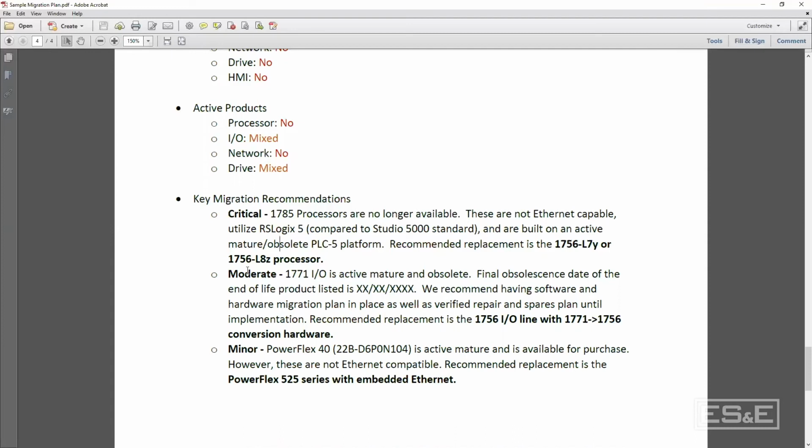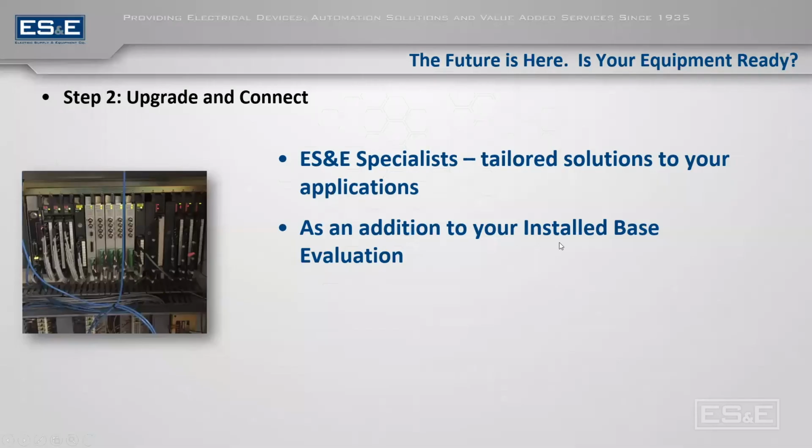So for example, a very critical recommendation is the processor itself is no longer available. It's not Ethernet capable. It uses older software, and it's built on an obsolete platform. So it's going to give a recommended upgrade. And then there's moderate and minor. So it's going to help us prioritize, how critical is this upgrade? What are our choices? And this certainly leads to discussion. So that's one more example.